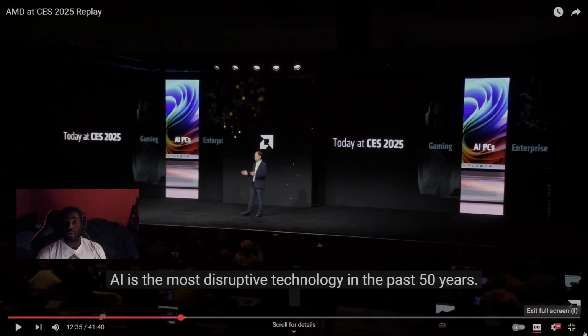Guys, overall, what do you think of the CES 2025 announcements with companies like AMD and Nvidia? What do you think? Because right now, I think these guys are pushing the boundaries of gaming for this decade. So I really can't wait to see what happens when the new hardware comes out. Okay, guys, thank you so much for tuning in.